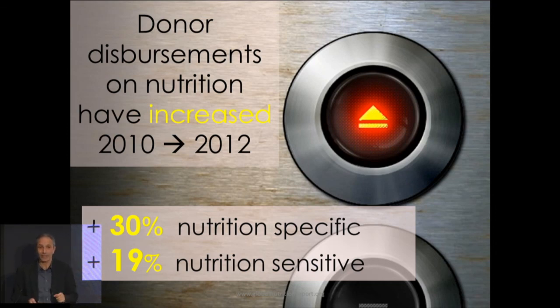But the nutrition sensitive, you know, how much of your agricultural programming is nutrition sensitive, that's difficult because you've got to go through every project in agriculture in the UK or in France or in Canada. You've got to go through every project and make a guess, a transparent guess, but a guess. This project, 25% nutrition. This project, 0. This project, 100. So they did that, and they found that there was a 30% increase in nutrition-specific spending between 2010 and 2012. Those are the latest data we had at the time.